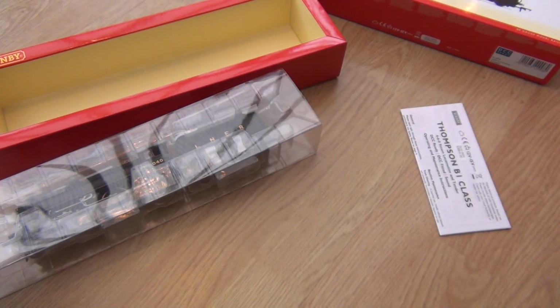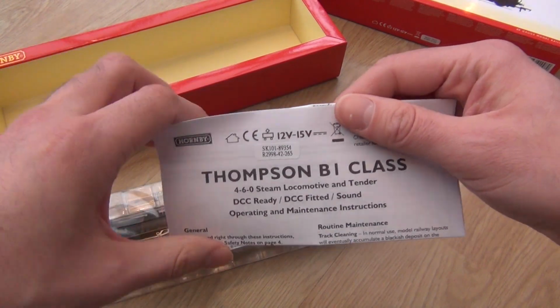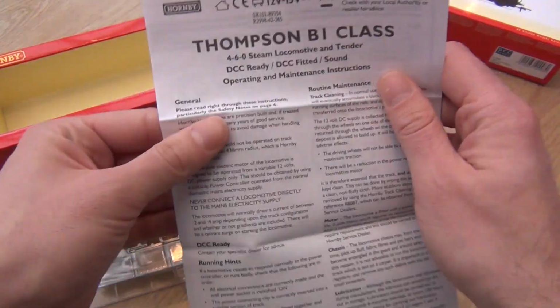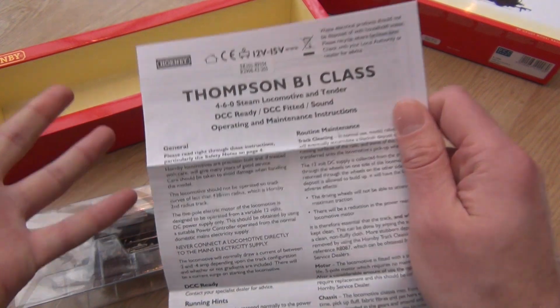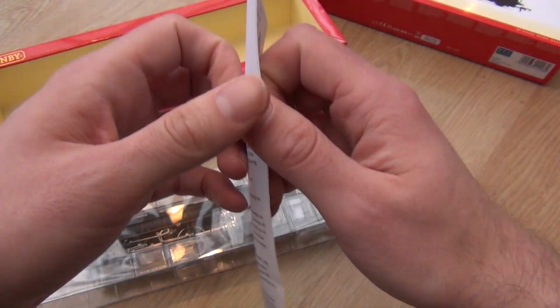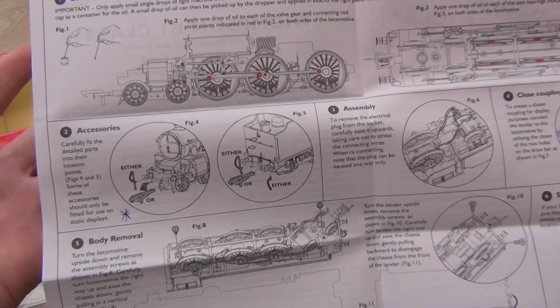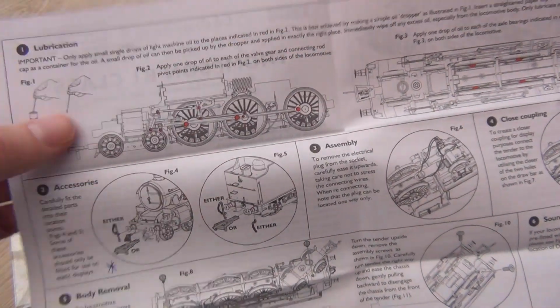So, right, moving on. Instructions. Oh, look at this. Thompson B1 class. Oh, new instructions. I love it. I get so excited when we've got something new. Some new instructions to go in my folder. Yeah, I probably need to get out a little bit more. And it's the typical set of instructions. We're used to this.